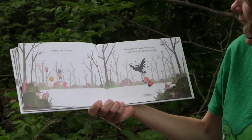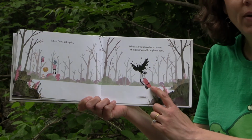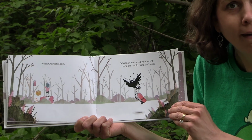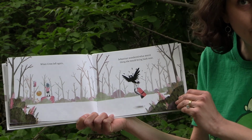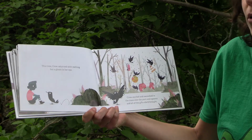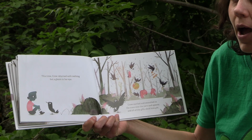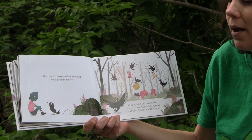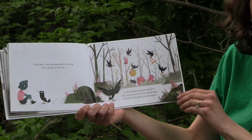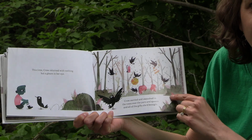When Crow left again, Sebastian wondered what weird thing she would bring back next. What does she have now? It's a fire extinguisher. What is Sebastian going to do with a fire extinguisher? This time, Crow returned with nothing but a gleam in her eye. She has an idea. Crow swirled and swooshed in the trees over the yarn and spoons and all of the gifts she'd brought. Look, there she goes. She's building something, hard at work.